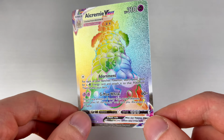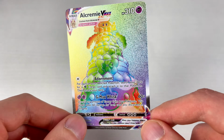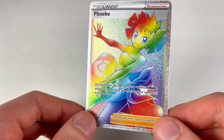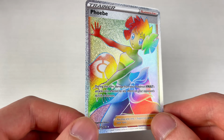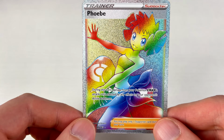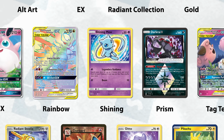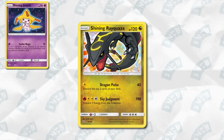They're fully textured and are a rainbow colored version of another card in the set or series. They're secret rares and hard to pull from a booster pack. Now they don't look great on screen, but they look and feel pretty nice when you actually have one in person. They brought back shining Pokemon once more in Sun and Moon.